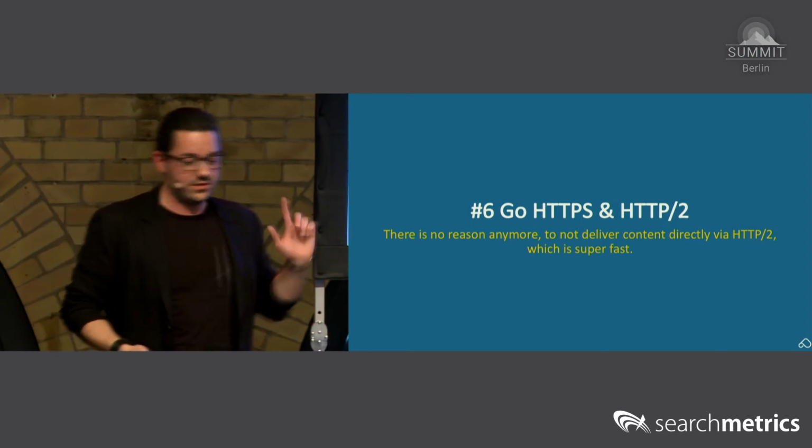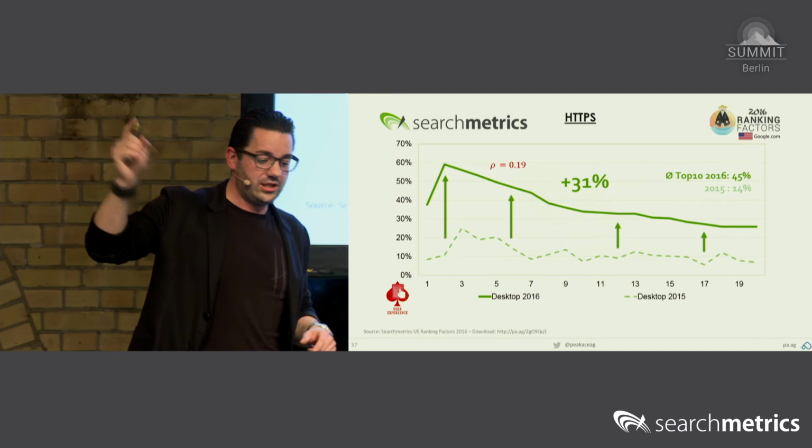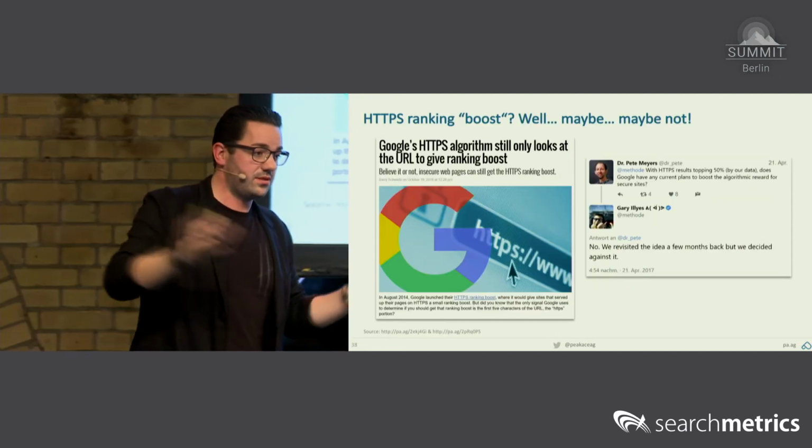So the thing is, and I'll do that quickly, then I can catch up on time. We obviously have this increase in HTTPS results, which I think makes total sense. I don't believe in this boost or no boost discussion.